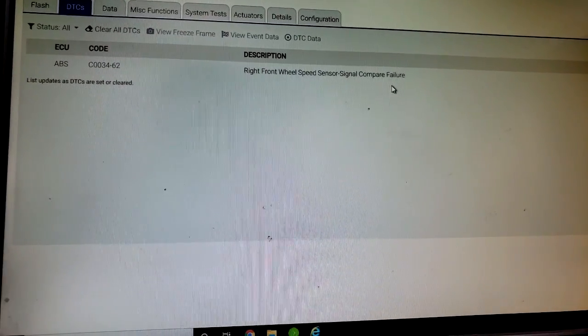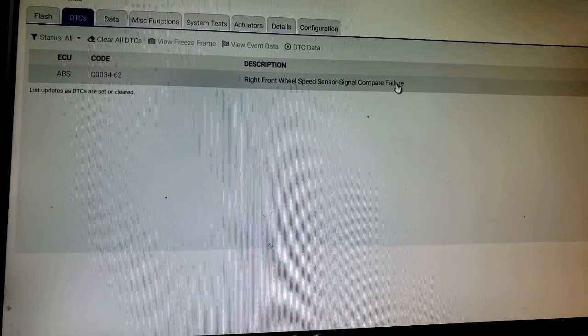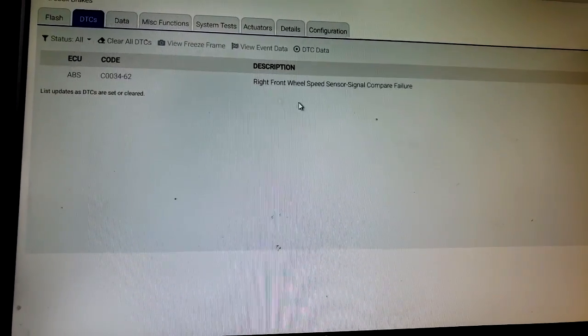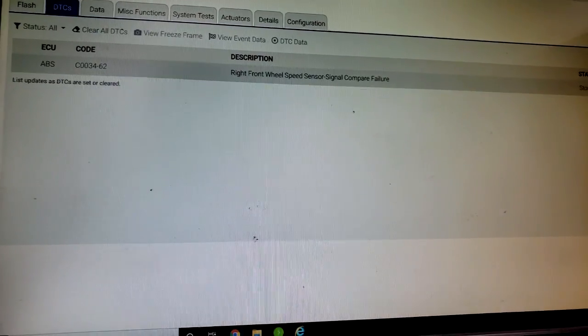All right, you have to be careful with this code, guys. A lot of guys will simply go get a wheel speed sensor. Before you do that, guys, take a look in the area of this right front wheel. All right, there could be some damage. All right, in fact, let's take a look.